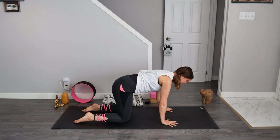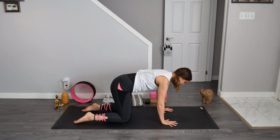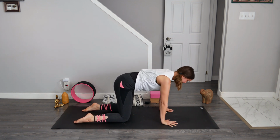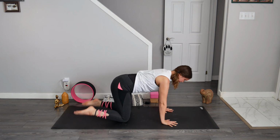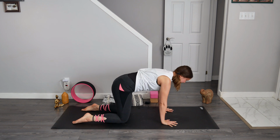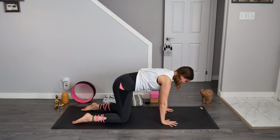Spread the fingers nice and wide, pressing into the fingertips. Shine the elbow creases forward so that way they're facing the front edge of the mat. Loop your shoulders, press into the tops of your feet. Rock the pelvis forward slightly just to create some length in the back body, tucking in the chin slightly and reaching the crown of our head toward the top edge of our mat.